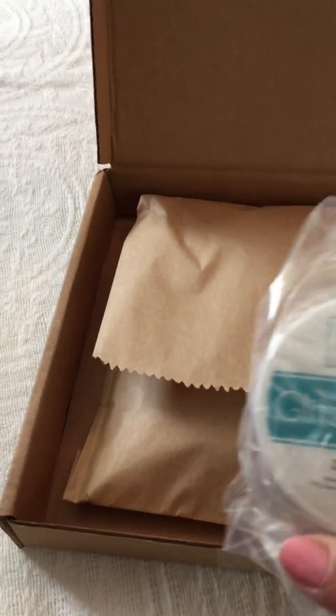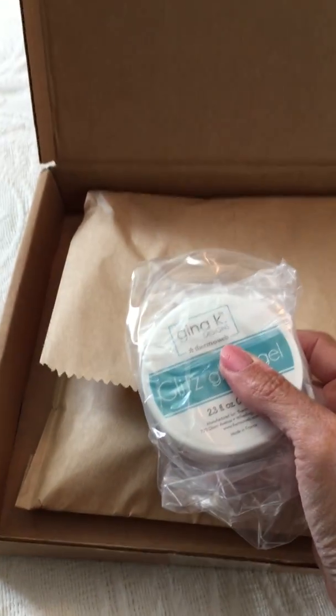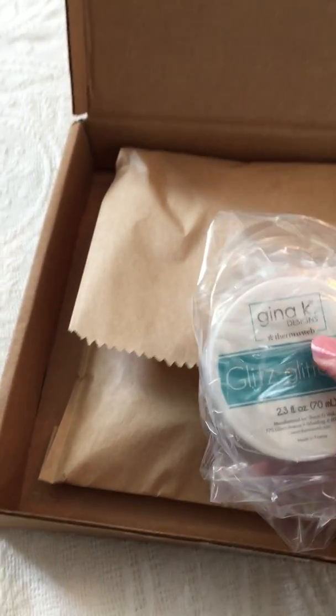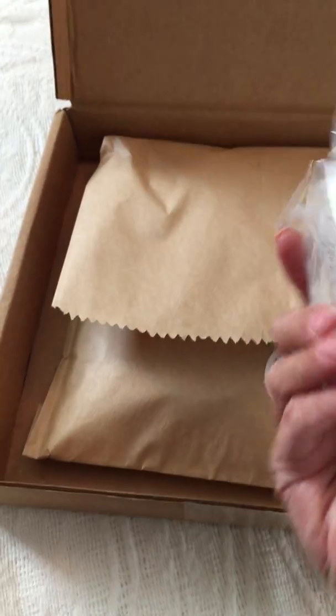So this is an extra thing that I got, which was the glitter gel, the Glitz from Gina K. And it's the white. And again, I'm going to try to curb my desire for full set syndrome and just get the white, because on her videos, she was explaining that if you were to use the white over a stamped image, it kind of picks up the color from beneath it, so it's not opaque.